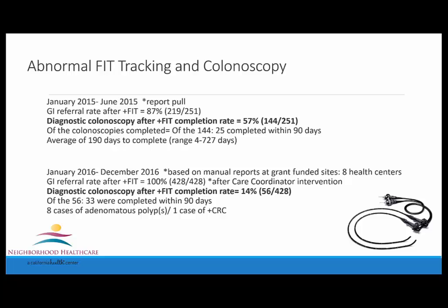We have challenges getting the records, so we can only count it as truly complete once we have the colonoscopy records. So we suspect that there are just records still pending to get to our health center, and that it's a higher rate than 14%. But of those 56 that we know were completed, 33 were completed within 90 days. 8 cases of polyps and 1 case of positive CRC that we caught early.